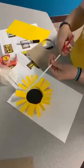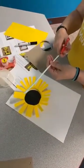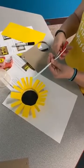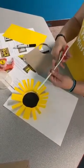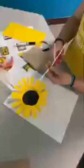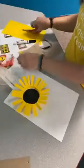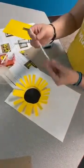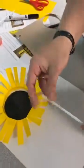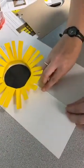Now you can use a straw and cut it in half to make a stem, because we want everything to be three-dimensional in this picture. So we cut it in half so that it has a flat side to stick to the paper. And I think that that's going to be long enough. And I did choose one that has a green stripe on it, because I think that it should be green. Oh, that's just the right length.